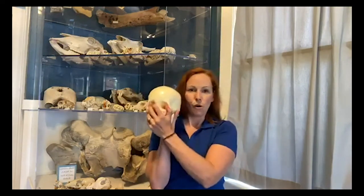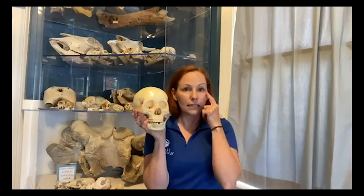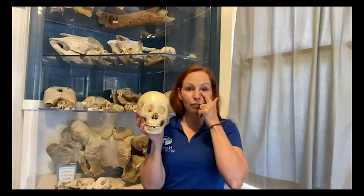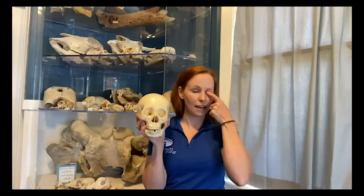So, what I always like to point out on a skull first, and one of the first things that I notice when somebody hands me a mystery skull, is I look at the eyes. So, you can take your finger gently and feel the outer edges of the skull. I'm not talking about the squishy part of your skull. Don't mess with that. That hurts when you poke it.